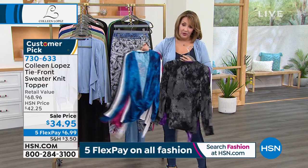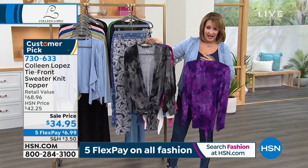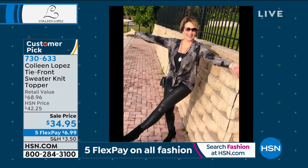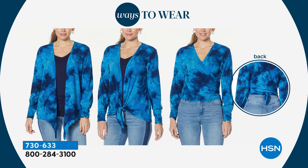The blue is beautiful, beautiful blue. The black, that black tie-dye, so sharp. Isn't that fun? And then we also have it in the violet. If you're a purple girl, you'll love the violet. Lots of ways to wear it. You can tie it in the front, you can wear it open, you can wrap it and tie it in the back. So depending on you, your body, your mood, you'll have more fun layering this over other pieces. It's definitely one that you will get your wear out of.